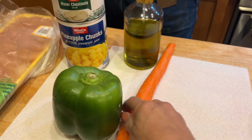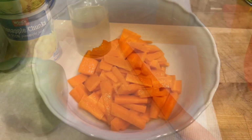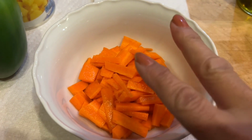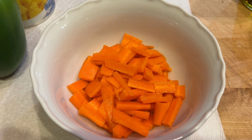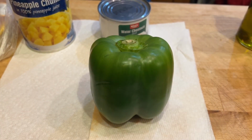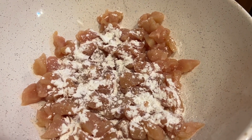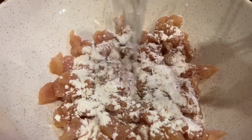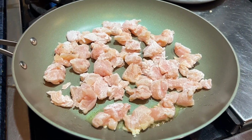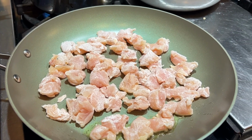Okay, so now what we're going to do is just peel this carrot and then cut it into 1/2 inch pieces. All right, I put the carrots in a small microwave bowl with 2 tablespoons of water, and I'm going to cover them and microwave them for 3 minutes. Your pepper, cut it into 1/2 inch pieces, set that aside. Take a couple of tablespoons of cornstarch and toss it in with the cut up chicken. And then we're going to take the chicken, work in 2 batches, and brown it over 2 teaspoons of hot oil in the pan.